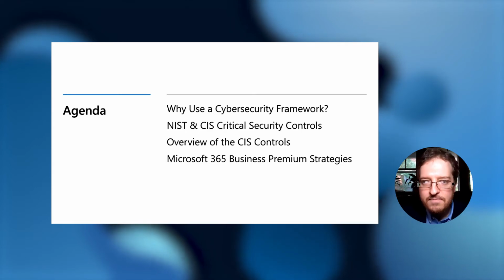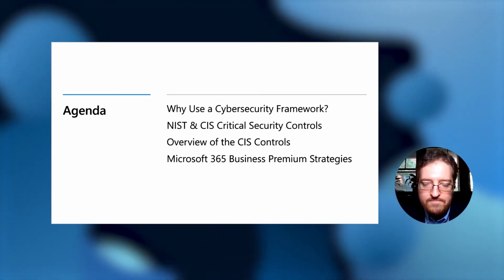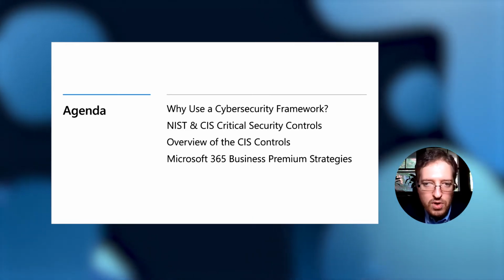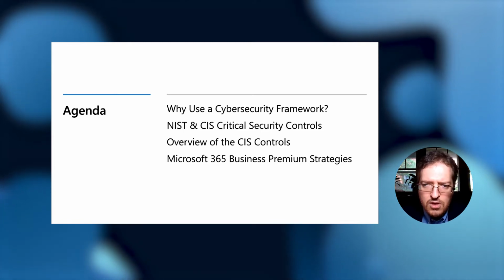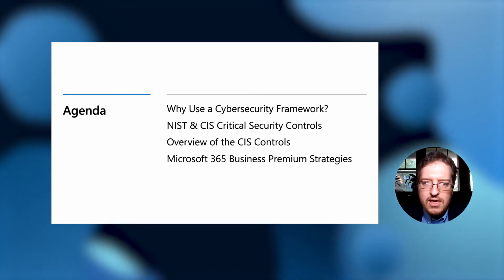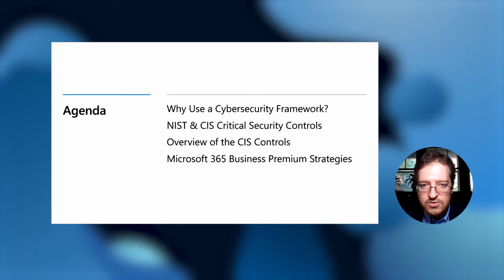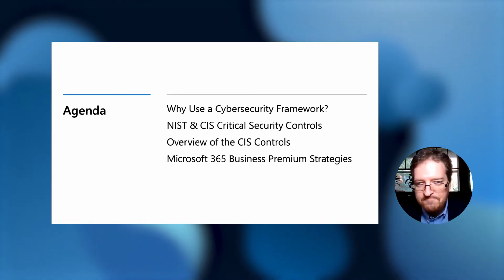So by way of agenda, we're going to talk about why use a cybersecurity framework. As well, I want to go over the NIST cybersecurity framework, which is a very well-known standard. A lot of people are familiar with that, and compare it to something a little simpler, something that I like to recommend for small and mid-sized organizations called the CIS Critical Security Controls. So we'll do a brief overview of that and move into some Microsoft 365 Business Premium strategies that you can use to help to solve for some of those security controls.